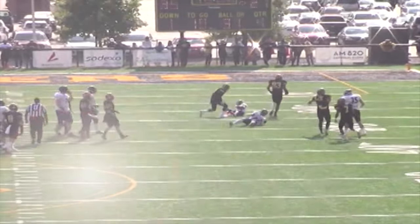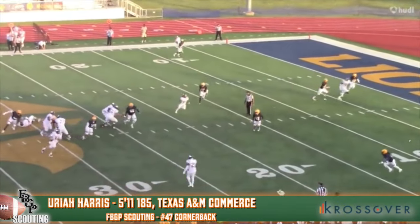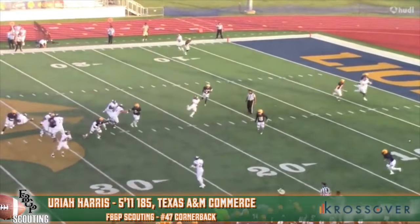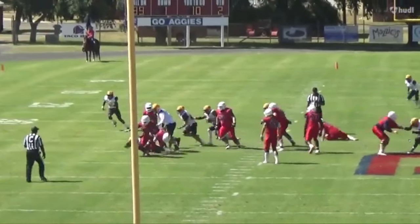Uriah Harris is yet another talented corner coming from that Texas A&M Commerce program. You can tell he was well coached out there in college. Harris excels in off coverage, both man and zone, where he can read and react quickly. In zone, he's technically sound in getting his depth as well as being spatially aware. Harris has above average ball skills and is a solid open field tackler.